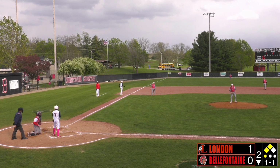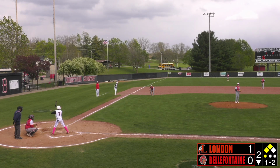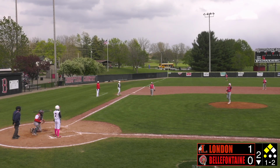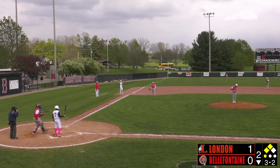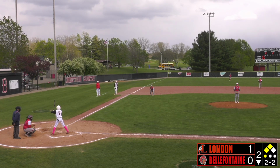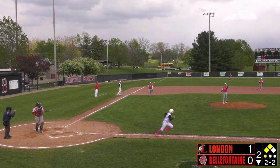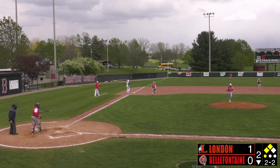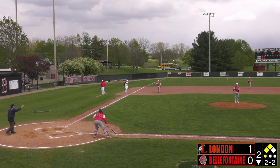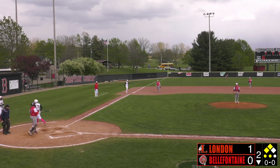Like an off-speed pitch there. Seems like he has a little bit better command of that pitch than he does his fastball. Yeah, I'm seeing the same thing. There's my evidence. Comes back with that curveball and gets Zane to swing over top of it. Two outs in the inning. Good pitch. Yeah, it was.